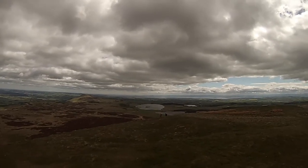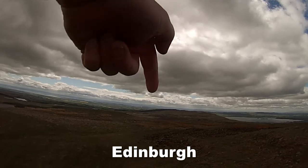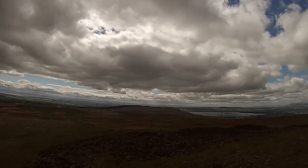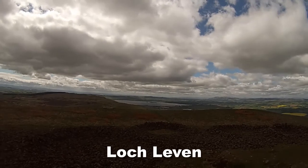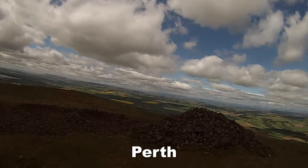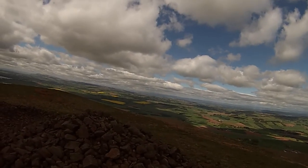And we've got Glenrothes over here, Kirkcaldy, Edinburgh is across that way behind that hill over the other side of the Forth, so you can see the hills at the back of Edinburgh. Then over this way we've got Loch Leven and Stirling over in the distance, and swing round and we've got Perth, and you can't see it on the picture, but over there you can see the foothills of the Highlands.